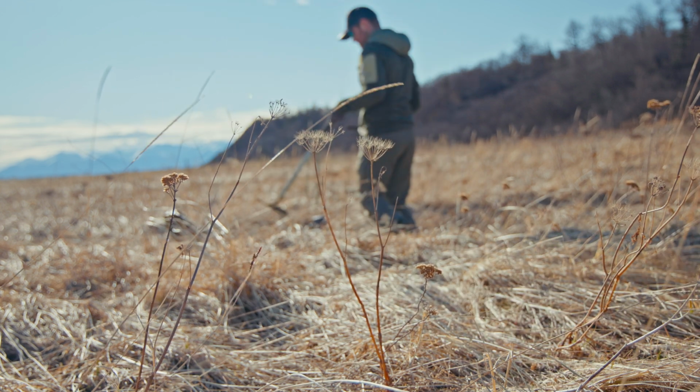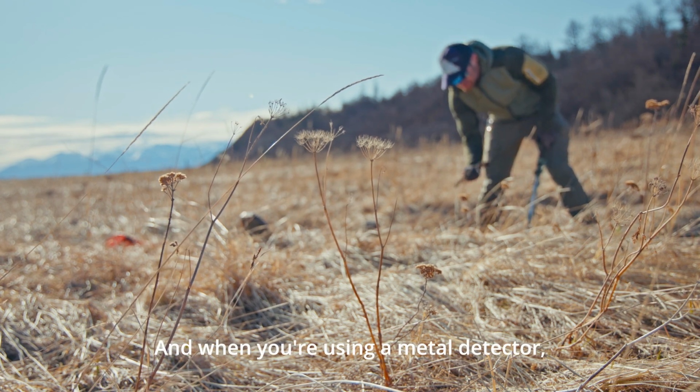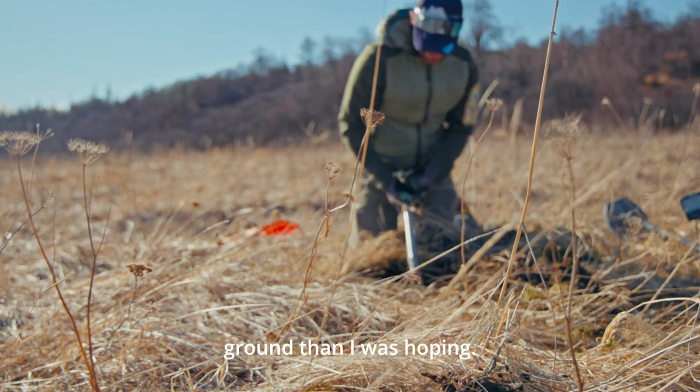One thing about Point Possession is that it's a much bigger area than I was expecting. And when you're using a metal detector, you go a lot slower than I was expecting. So we covered a lot less ground than I was hoping.